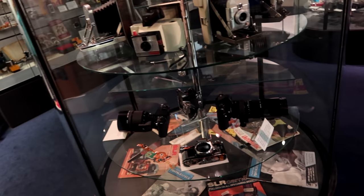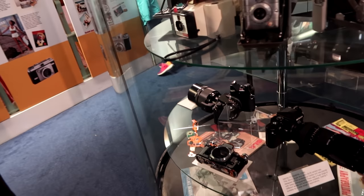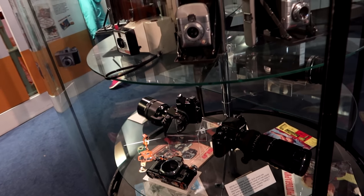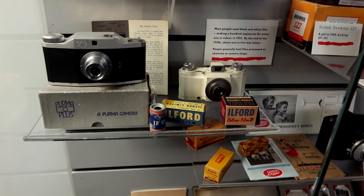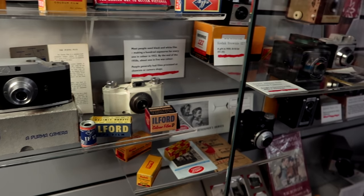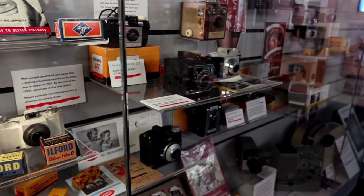Proper cameras that were built to last. And a Nikon F3, but they don't have the F2. Oh yeah. It's a thing that Ilford's still going today. Oh, Ilford, yeah. HP5, isn't it?